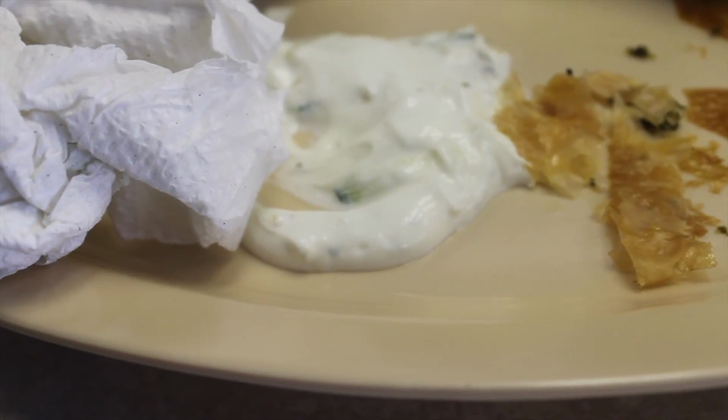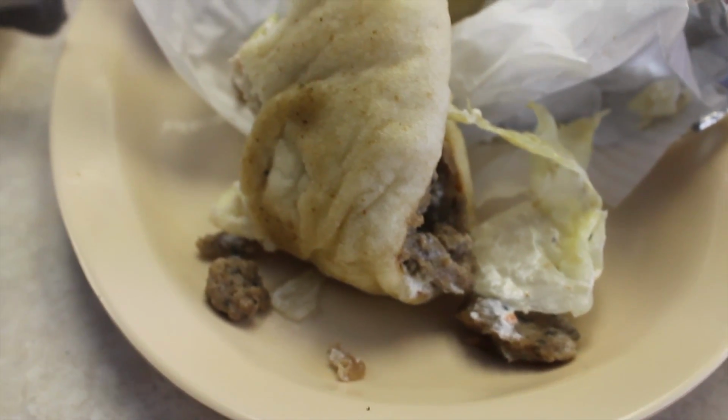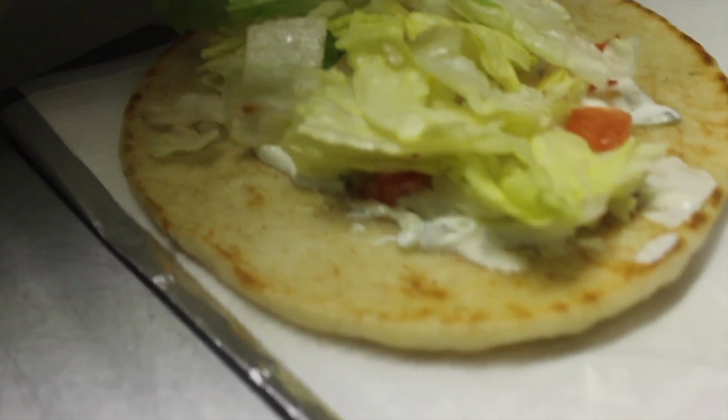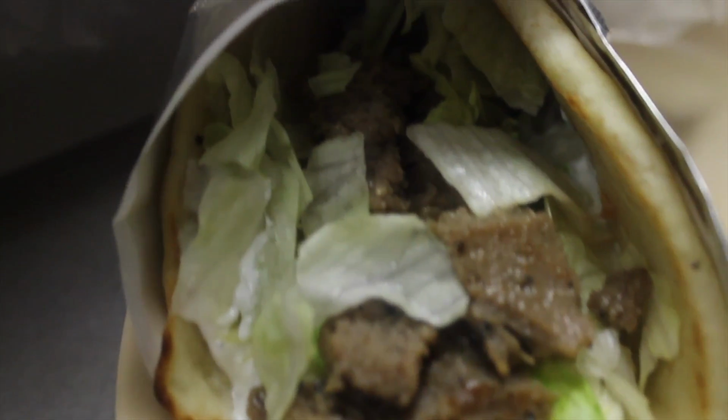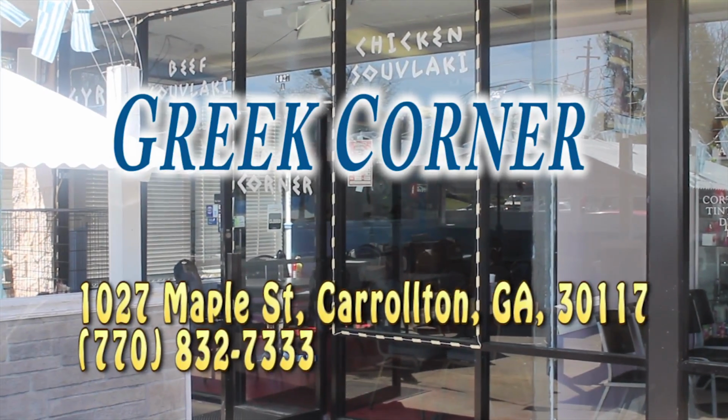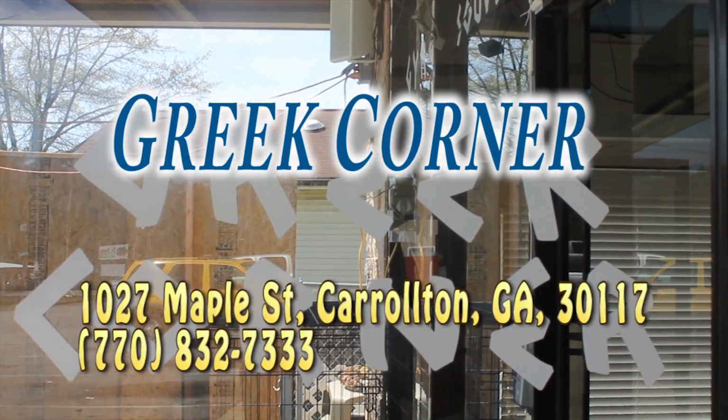I could have sat and talked with Miss Miller forever, but we have another stop. I recommend the Gyro Wrap. The tangy sauce paired with the fresh vegetables and served with the slow-cooked lamb creates a meal bursting with flavors. Greek Corner served its customers good food for the right price, so come by and check them out.